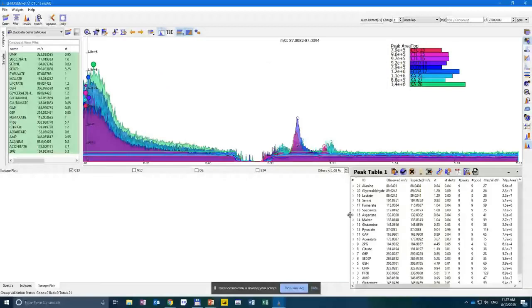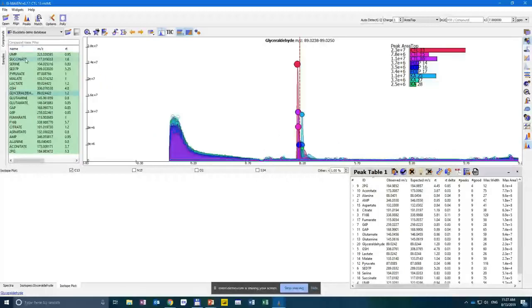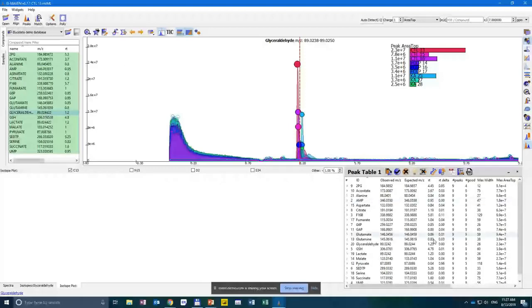And here, just to quickly take you through all the assignments, I will explain all the windows in our interface. So top left corner, I'm not sure if you can see my cursor here, but basically the list that's in green just shows you all the assignments, all the hits within the database. Sometimes if something is not in green, it means that it was not detected, but it is in the database. This is just an example database. We detected everything.